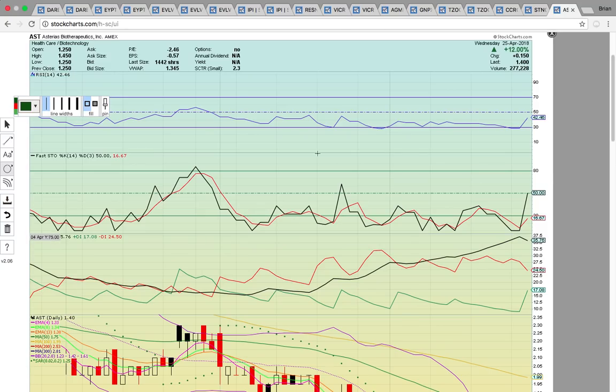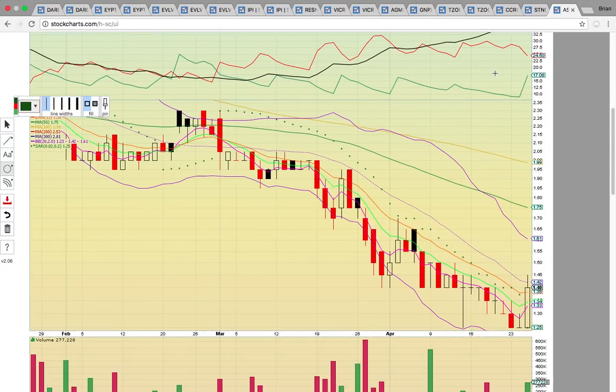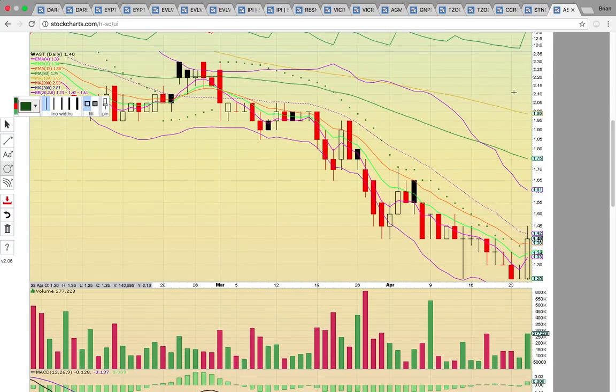Okay, and then finally, let's look at AST, another thinly traded stock. It did close up 12% today. Yeah, this was discussed as well. It hit the middle Bollinger Band. The key was for it to close above that level at 142. The middle Bollinger Band is this dotted purple line. That's also the 20-day simple moving average. This is the upper Bollinger Band up here, the solid purple, and then you have the lower Bollinger Band down here, solid purple, and then the middle Bollinger Band.